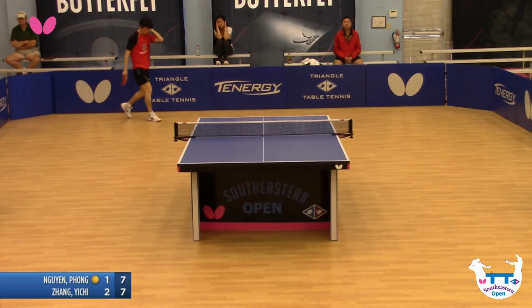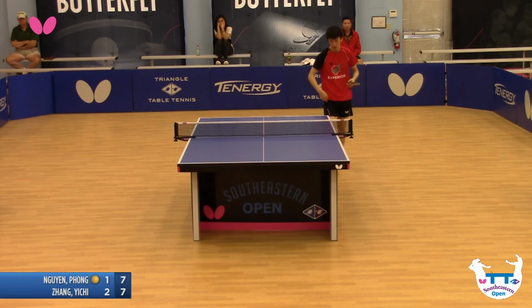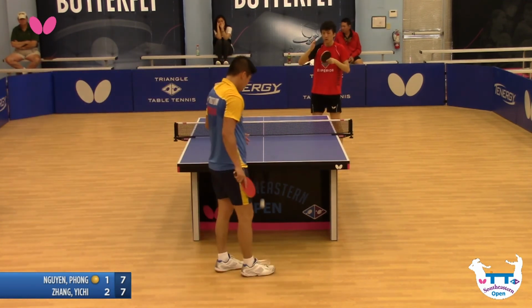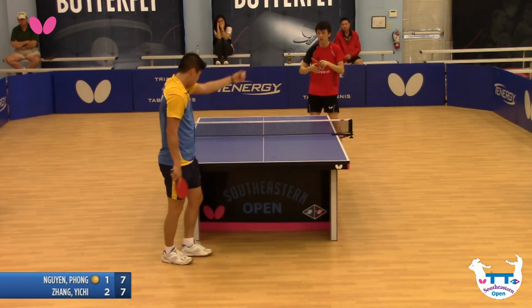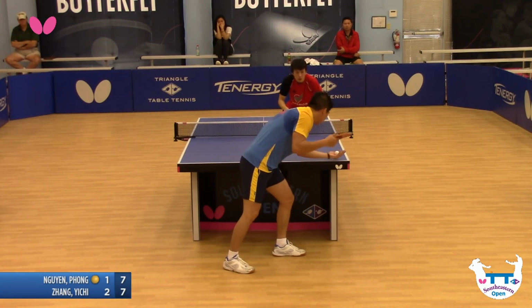Nice forehand counter loop. Phong, master of changing speed in a very deceptive way. Just a little slower, 20% slower, 20% higher in these counter loops, and it's very difficult. 7-all, close just as any of the other games.